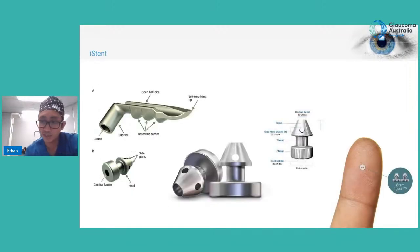All right, so let's move on to the minimally invasive glaucoma devices now that we've spoken about all these really big traditional types of surgery, because as I've indicated to you already, they're big operations. They take a long time to recover from, and they do have problems down the track as well.